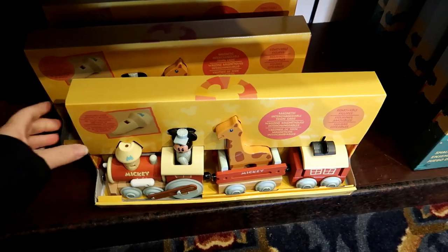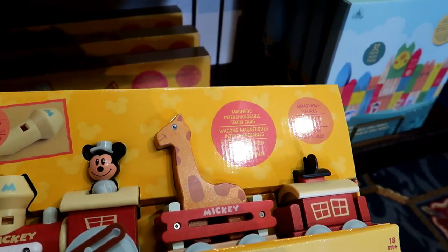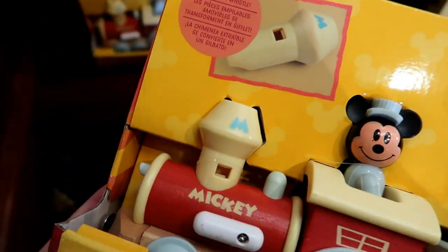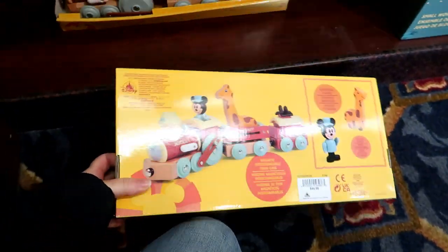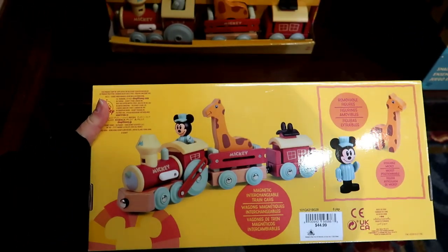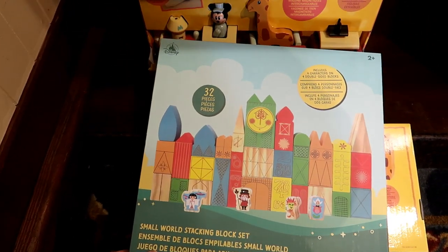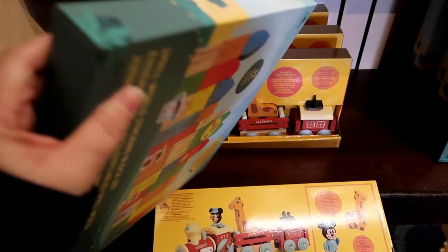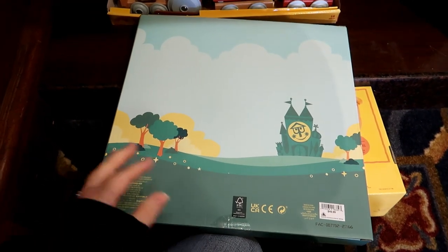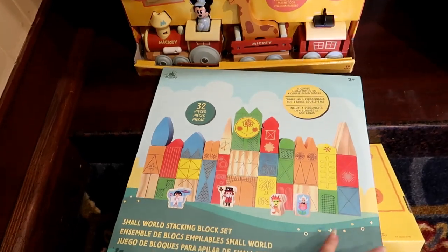Look. It is a little wooden, is that wooden? I'm excited. A wooden train set that comes off and is a whistle. And it is $45. That is so sweet. And then we have Small World block set, 32 pieces. And this is $50. It's really heavy. Oh my goodness, so heavy.